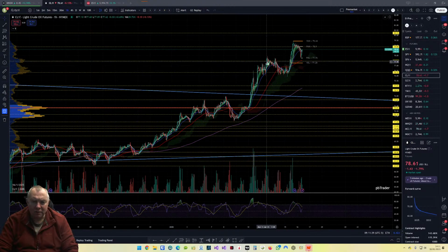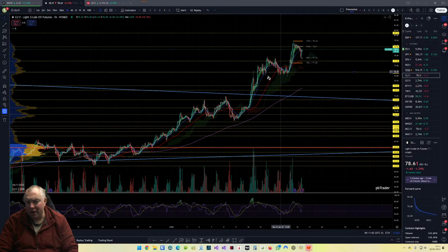And then bounce, if it comes back down into this region, yesterday's low, watch for a bounce, and watch for a bounce at Tuesday's low as well, at 76.30, 76.45.